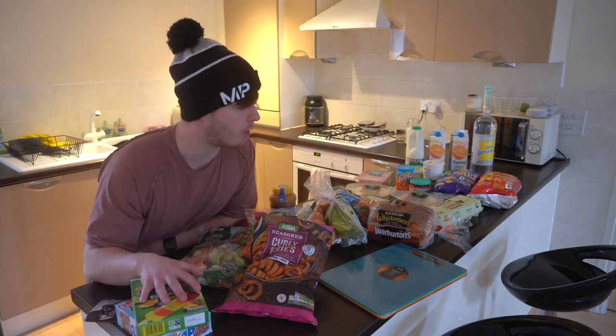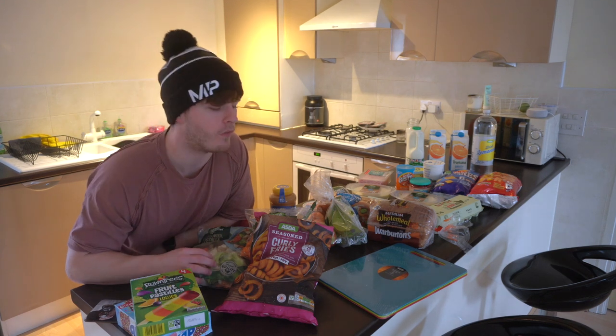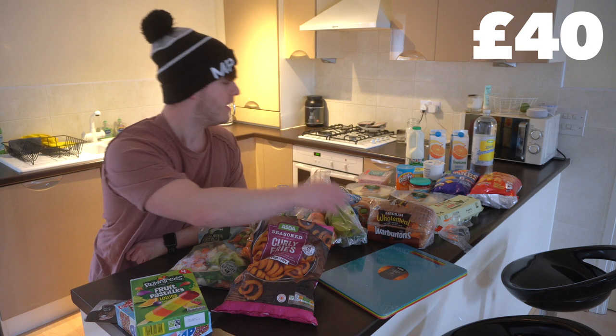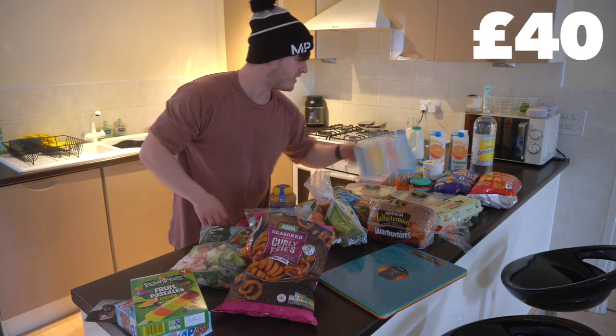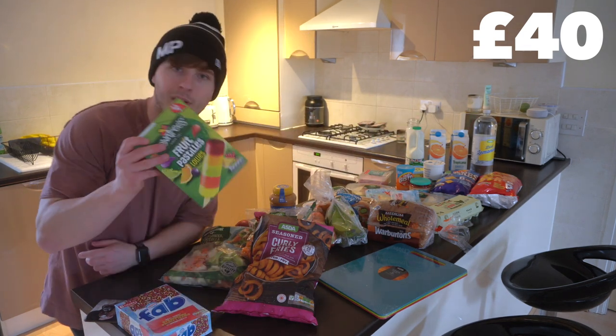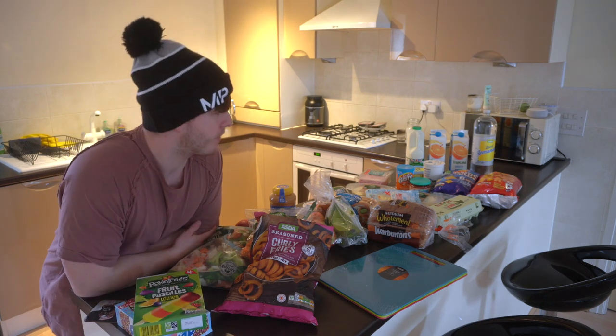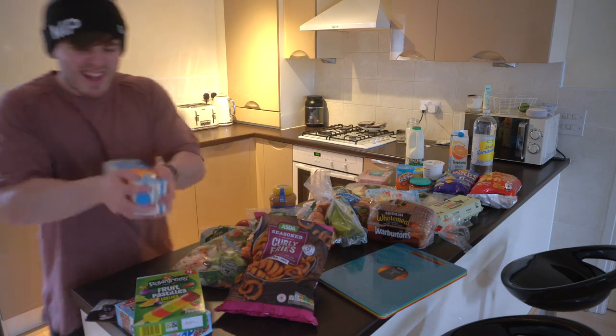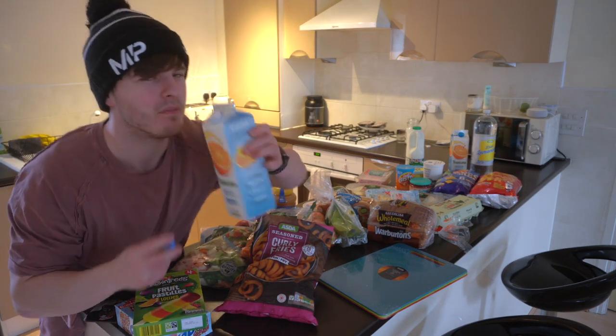So all of this that you guys see here was actually just over 40 quid, and that is with the extra lemonade, that is with the chopping boards, that is with cheese that will last us ages, a bunch of crisps, lollies, these will last a couple of weeks, you know? A good amount of stuff, dead cheap. The first thing I'm gonna do is tuck in to some orange juice.